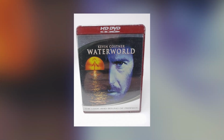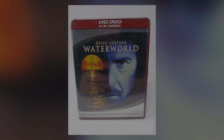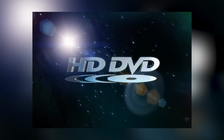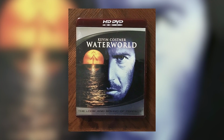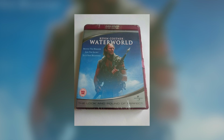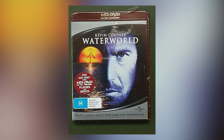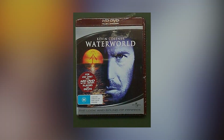Before we move into the standard DVD releases, I have to give a quick shout out to the HD DVD version of Waterworld. HD DVD is a now defunct format and video player that saw releases from 2006 to 2008 to compete with Blu Ray. The Waterworld HD DVD has a red case and silver accents, standard for the format, and this bland gray back cover. There's also a European variation of this cover too. More on these European covers in just a minute, but again, I don't own these since I don't own an HD DVD player, but I put them here for completion's sake.